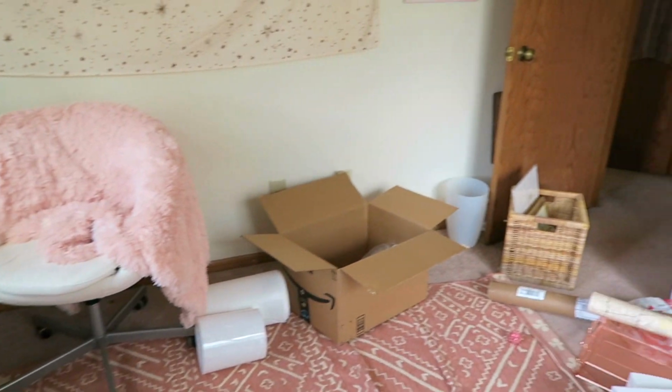Other than that, this is my office space. This is what we're working with. I think it has a lot of potential. It's a great space, tons of room.